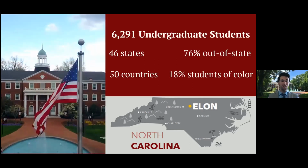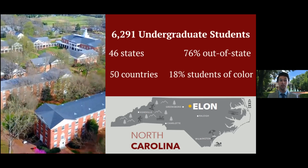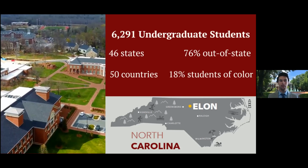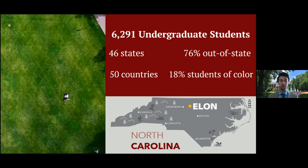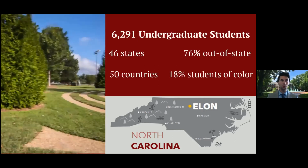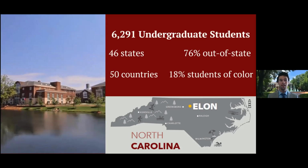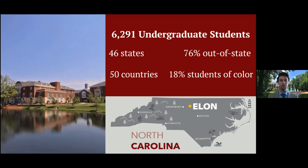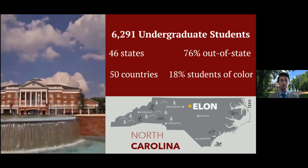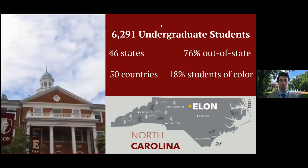We are mid-sized, as I mentioned, about 6,300 undergraduate students, in addition to our 800 graduate students. And the majority are like you all. They come from out of state. So we only see about 24% of our students as North Carolina residents. The other 76% come from elsewhere in the nation or from elsewhere in the world. Typically about 7% of our student body are international students. Of course, that's speaking to geographic diversity, also recognizing that about 18% of our student body self-identify as students of color. And we also have over 40 different religions represented across campus.